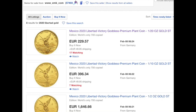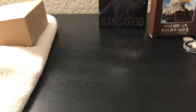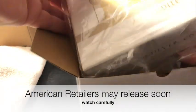But you know, the proof Libertad golds, whoa, hot. If you want that, buy that right now. Do not wait. You'll pay way too much for it, but you won't be able to buy them here in a little while with a mintage of 250.